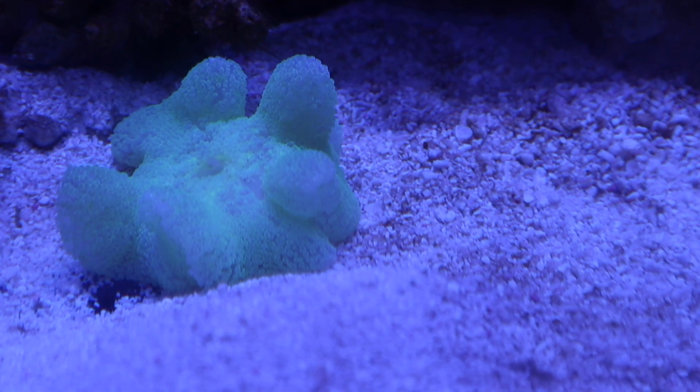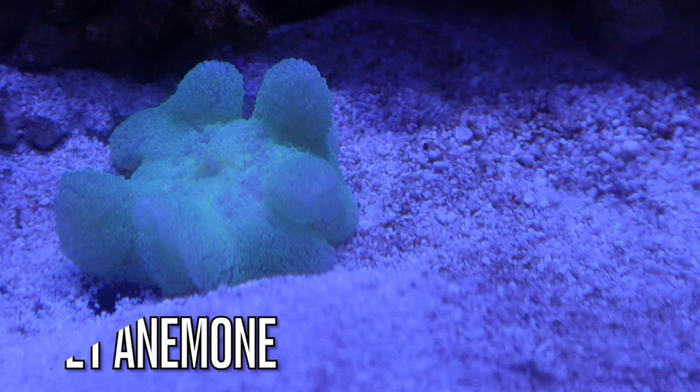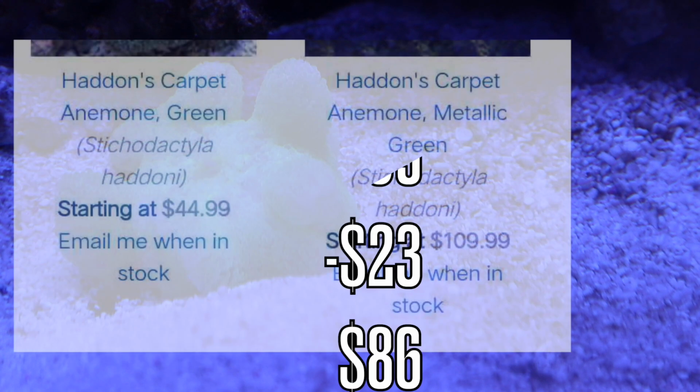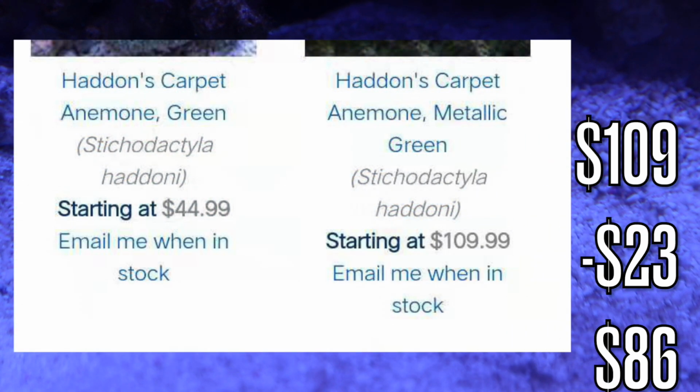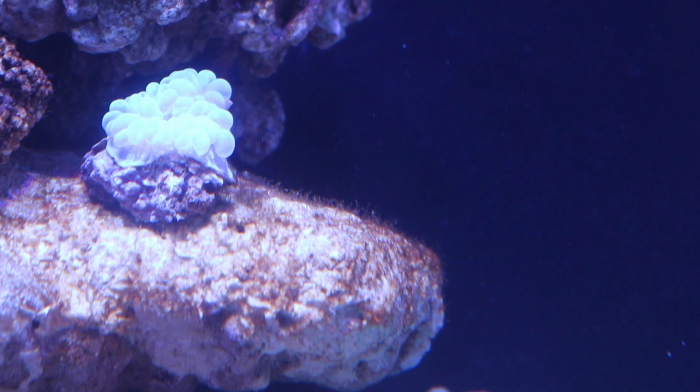And here's the carpet anemone, and I bought that guy 100% on impulse, and in all honesty, I'm probably going to regret it. They're just kind of difficult to take care of. They're big, but we'll see how it goes. So a carpet anemone like this on Live Aquaria sells for $109. I got this bad boy on Taobao for 23 bucks. That's an $86 savings.